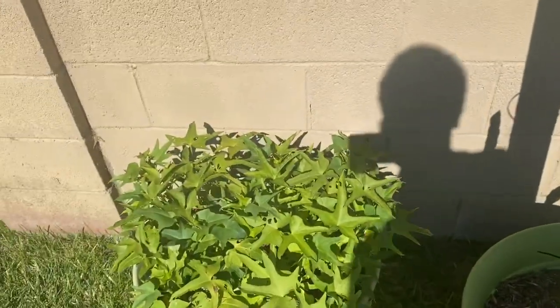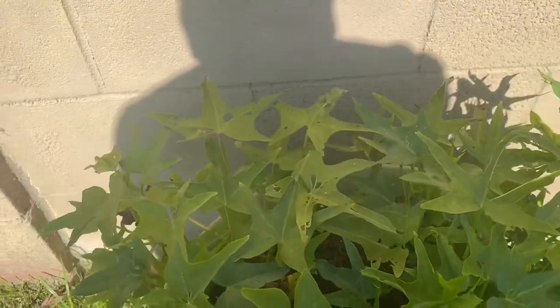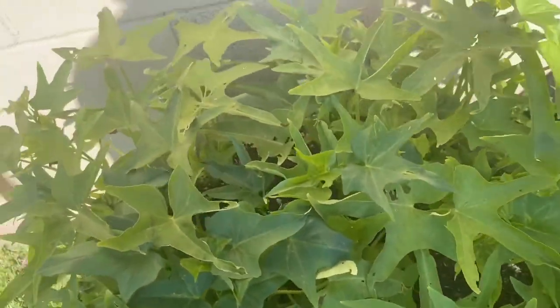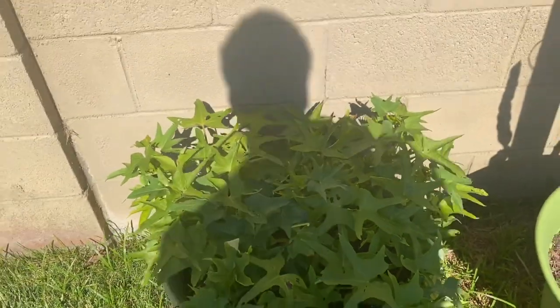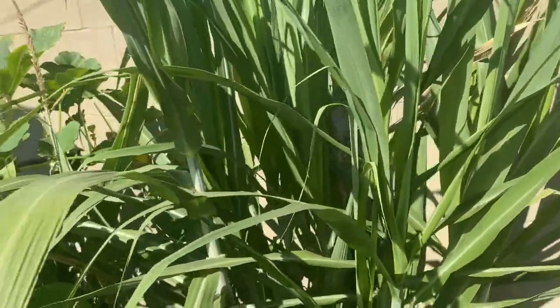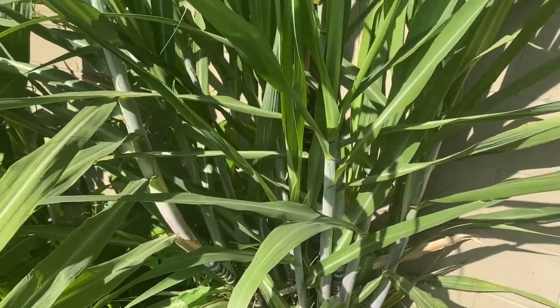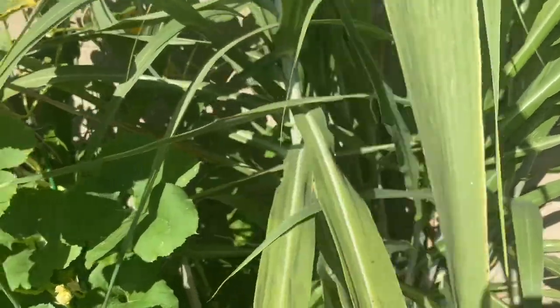This is the replanted sweet potatoes. After I rooted them, I replanted them back into the same bucket. So they're looking really, really healthy. I like that. Sugar cane took off. Since I've been fertilizing, I just went ahead and threw some fertilizer on that also.